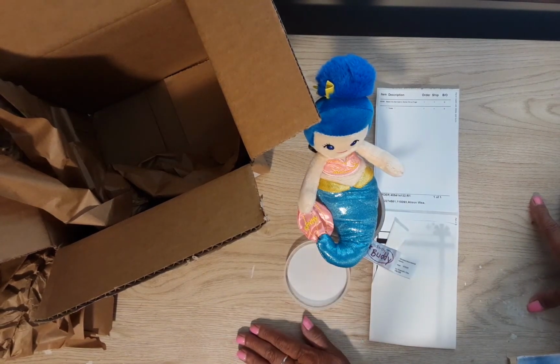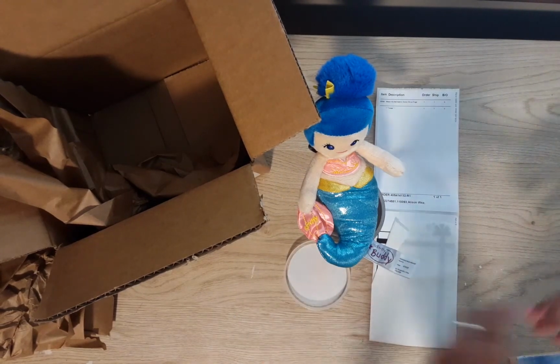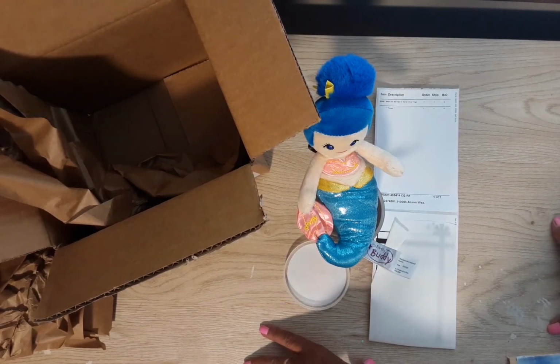Thank you, Allison and Gilly and family. I really appreciate this. This made my day. It smells fabulous in this. The whole room already smells fabulous.